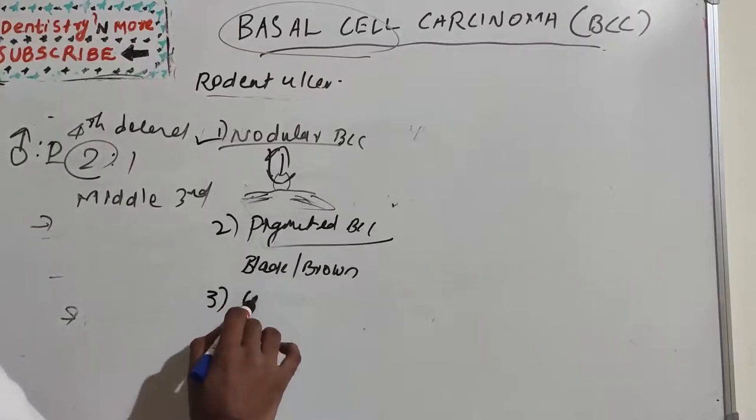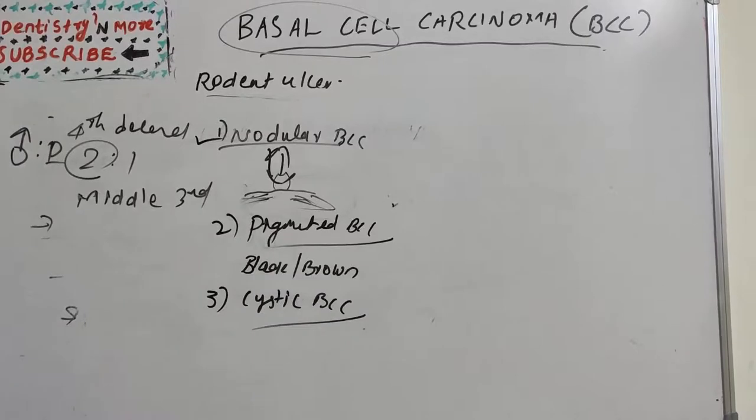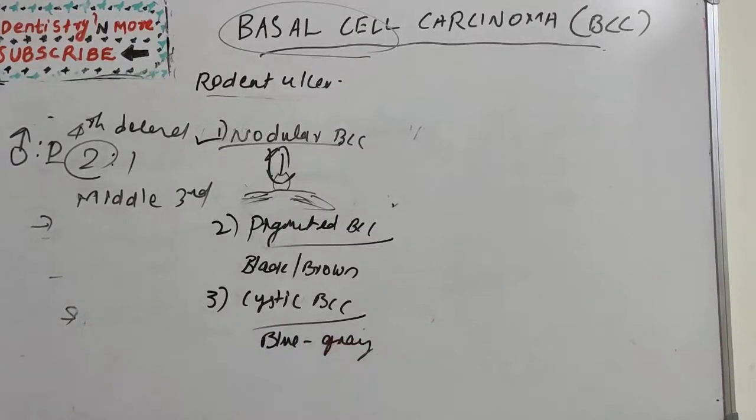Next we have cystic basal cell carcinoma, which may contain a translucent blue gray cystic nodule and mimics benign cystic lesions.